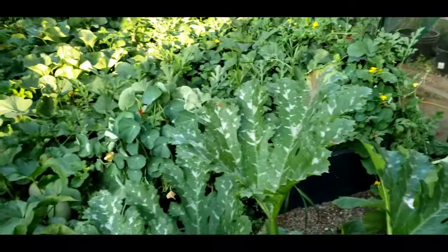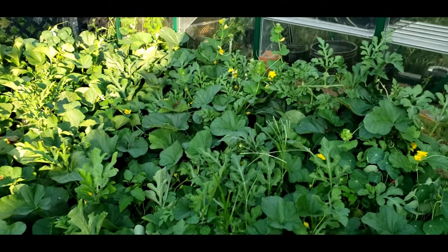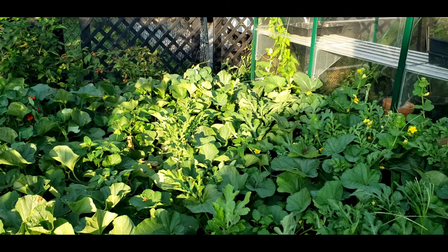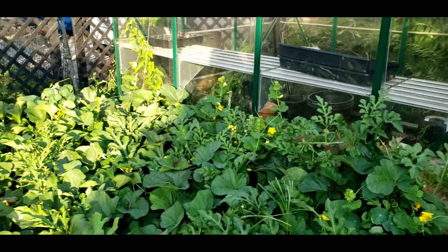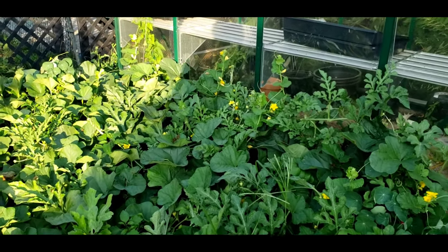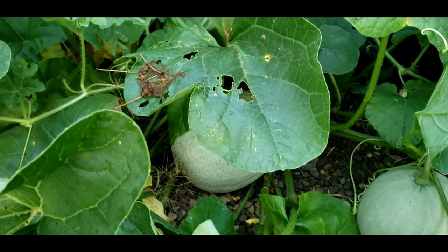And then let's walk over here to the watermelon and sugar cube melon bed. The watermelons are doing okay, but the sugar cube melons have pretty much taken over the entire bed almost. You can see both the sugar cube melon and the watermelon vines are mixed together there. I do have a few weeds popping up here and there, you can see. Might have to get in there and pull those out. There are a few watermelon here. There's one there. Here's a couple of sugar cube melons there.